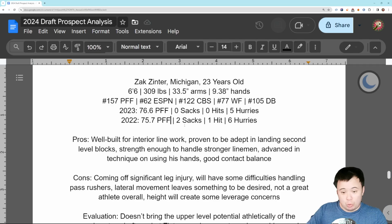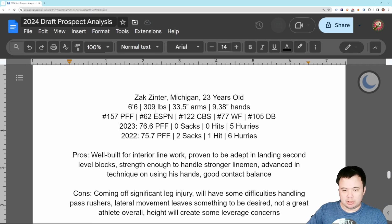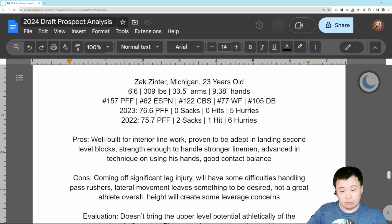So Zinter is well built for interior line work. I know he's only 309 pounds, but he carries it well. He's got a good build. He's proven to be adept in landing second-level blocks. When you look at him do it on the tape, it looks fairly good. It doesn't look amazing, and we don't have testing numbers to look at to see how athletic he is, but it looks fine on tape. He's got enough strength to handle the stronger linemen.